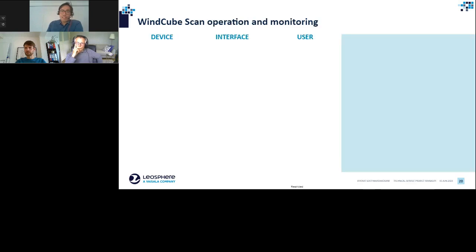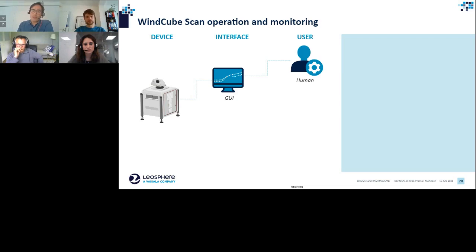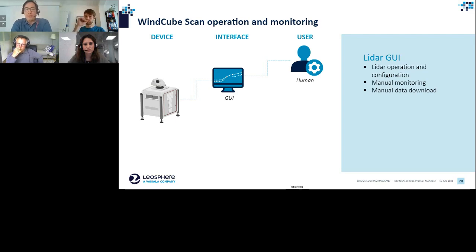Next slide is the interface. How do you operate the LiDAR and monitor the system? And this is what we would recommend typically for dual LiDAR. So this is true for both systems. The first way is to use the GUI, which is provided by the LiDAR, and this is controlled by a human. You will be able to operate the system, configure the LiDAR, and do your manual monitoring and data download.